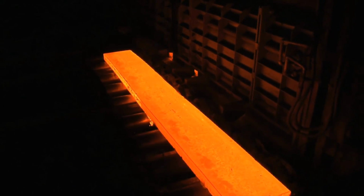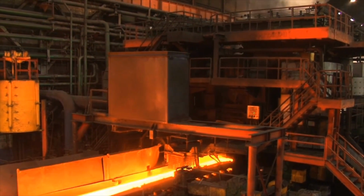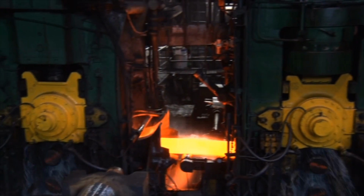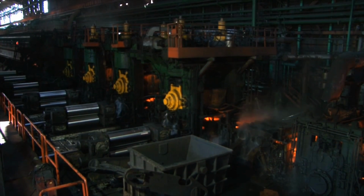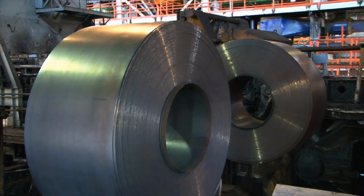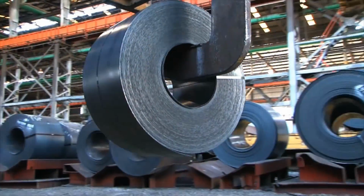On the hot strip line, the slab is processed for the production of hot-rolled coil. First, the slab is reduced in the universal reversing mill to a thickness of 2 inches, and then on the M stand it is further reduced to 1 inch. The final thickness required by the customer is achieved on the 6 standing roll mill train. At the end of the hot strip line, there is a cooling system and a coiler. Hot-rolled coil, also known as full hard coil, is shipped directly to the customer or sent to other processes in the AHMSA cold rolling departments.